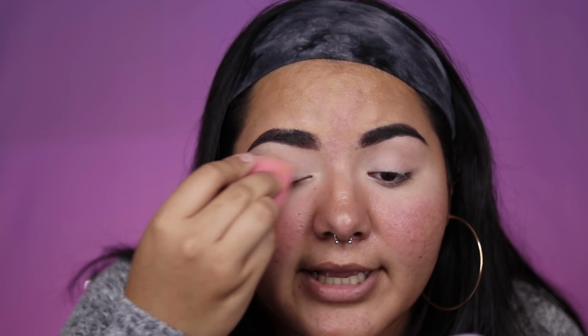I'm not going to set the concealer because I'm going to be using some bright colors, and if I set it with powder, that's going to make the colors dull. So I usually don't set if I'm using colors. I just make sure that they don't crease. If you start seeing them crease, just blend them out as best as you can. Blending is your best friend.